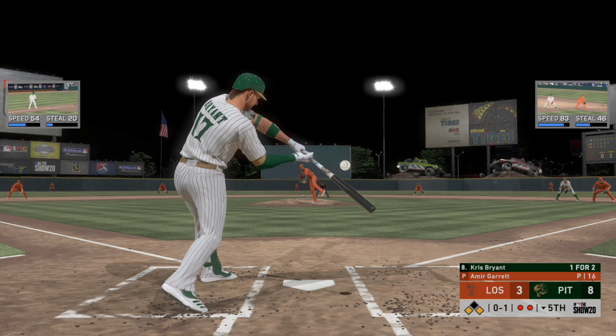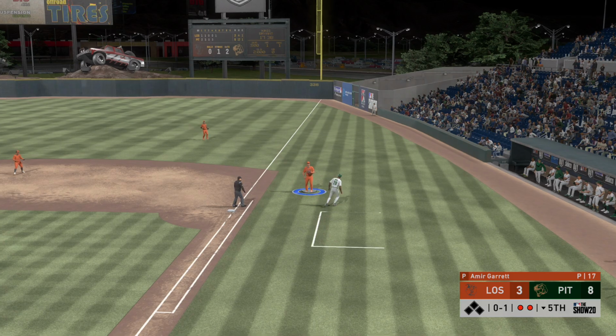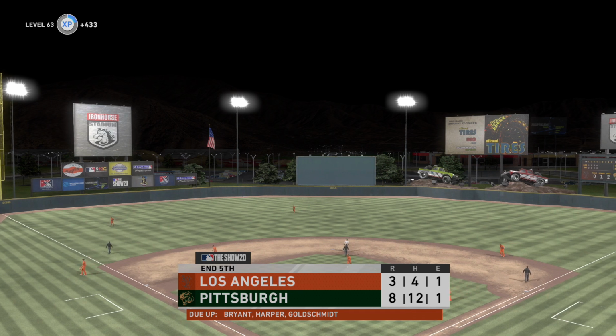0-1 count. Here's the pitch. Popped up. Goldschmidt is there, and he puts this one away for the third out. So a great job there of working out of potential trouble.